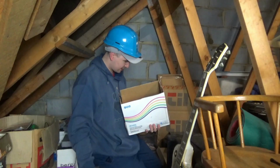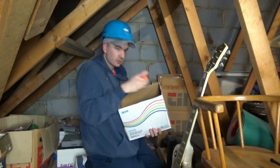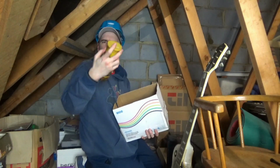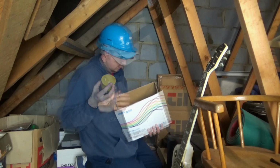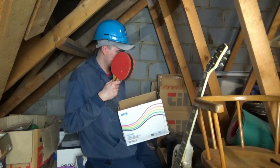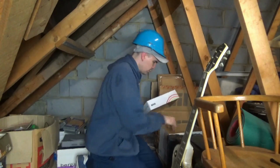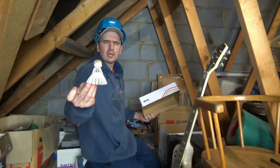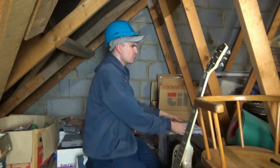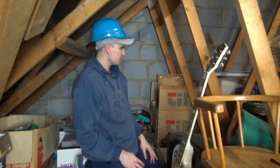Table tennis rackets. Another one. Tennis balls. Golf balls. Ping pong balls. And more tennis balls. Yeah, there was a phase I went through. I was playing quite a lot of tennis with my friend Daniel from school. I was never really good at it though. There's also a few shuttlecocks, badminton. Yeah, I quite like badminton as well. I played that at school. Right, so there's one box there just full up with sports stuff.